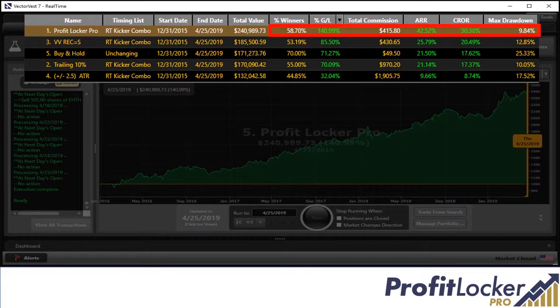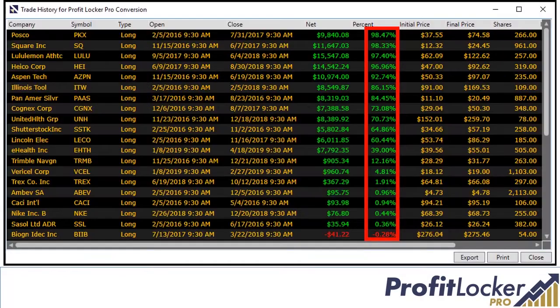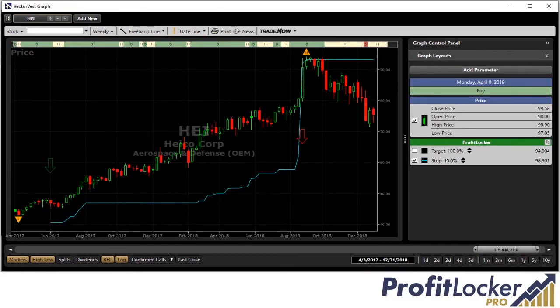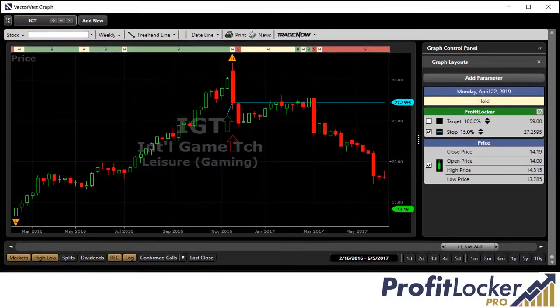Let's look at some of the individual trades. Just look at all those winners at the top. Let's check the charts for both entry and exit. Here we can see a beautiful entry on PKX, and boy, ProfitLocker Pro does a nice job of knocking us out almost right at the peak. So PKX, clear winner. Heiko Corp, winner. IGT kept us out of trouble and did so quick.